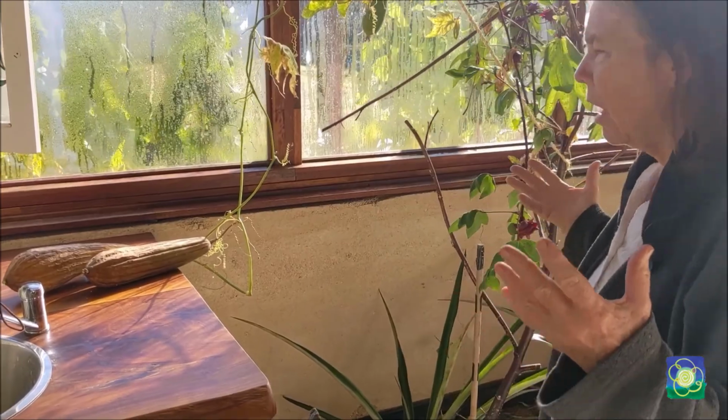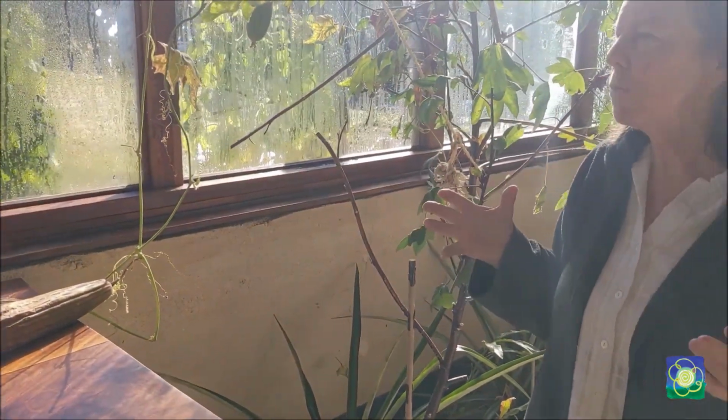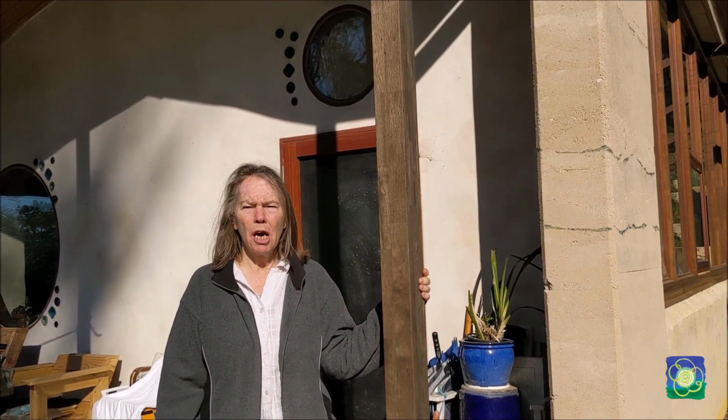So this whole house is pretty typical Earthship. So that was my Earthship, and if you want to see more sustainable houses, we've got so many in our village. Come to an open day.